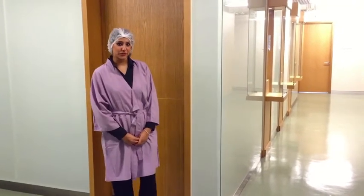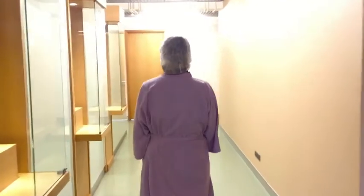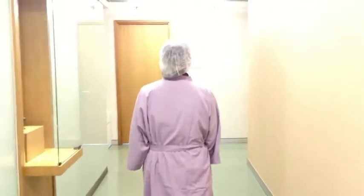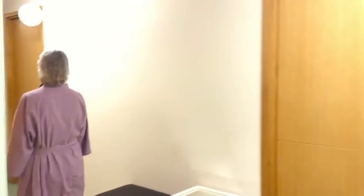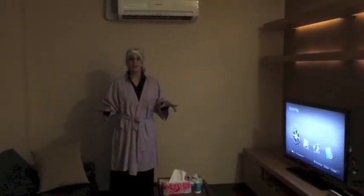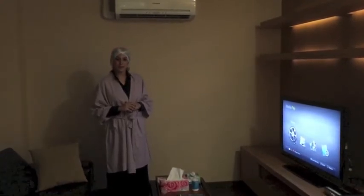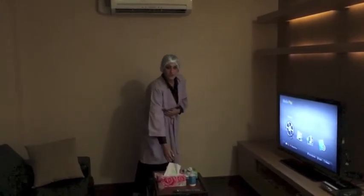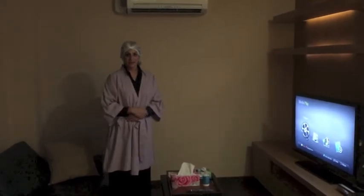Now that we're done with the surgical room, I'm going to take you to the sperm collection room. The area that I'm standing in right now is a sperm collection room. For the convenience and the comfort of our patients, we provide them with TV, magazines, wet ones, tissue, and an attached bathroom for the convenience of our patient.